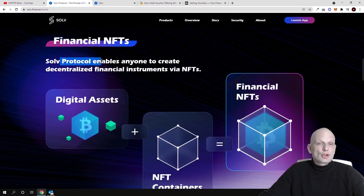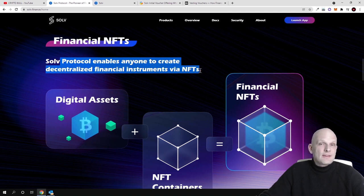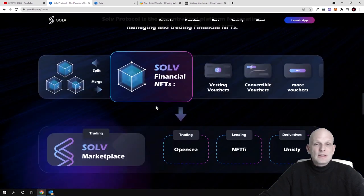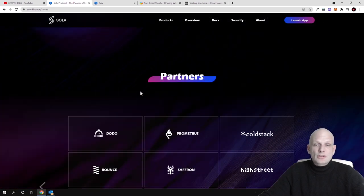Financial NFTs: Solv protocol enables anyone to create decentralized financial instruments via NFTs. This is a different concept from NFTs where one NFT represents one value. Here with Solv protocol, one NFT could hold many different units locked in that one financial NFT, which is known here as vouchers. And as you can see, there are already 3,050 of these Solv vouchers minted. And here is the scheme. You can come in and check this out for yourself. Like I mentioned, all links will be in the first comment, guys.